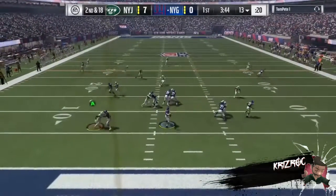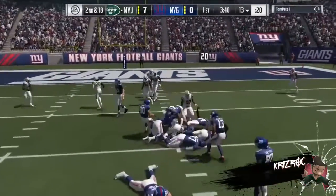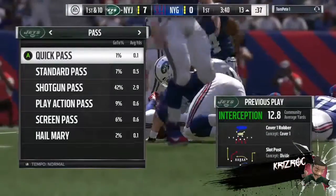On second down, here's Manning. Trying to get it to Beckham, and it's intercepted. A great read, and it's picked off. And he's going to get this on down to the 13-yard line. The New York.